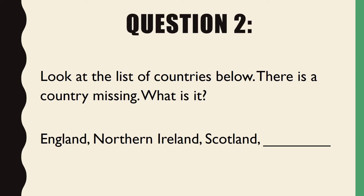Look at the list of countries below. There is a country missing. What is it? England, Northern Ireland, Scotland.